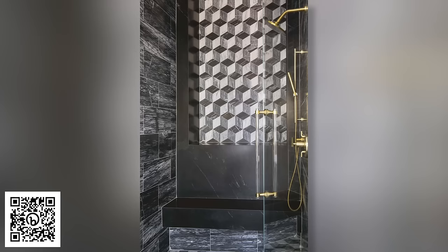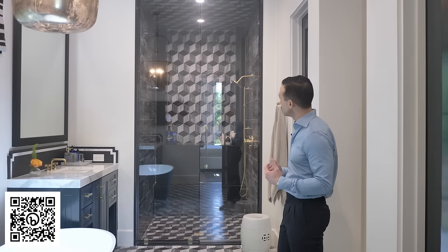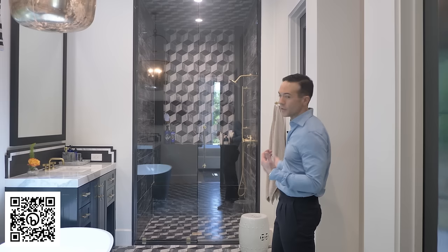For the primary bathroom in this house, we really wanted something that was a really special moment. So in looking for tile, we sourced this beautiful cube mosaic from Ann Sacks that's built up of a collection of Calacatta marble. It really is this beautiful, unexpected moment. And we decided to take the material all the way through into the shower, on the back accent wall of the shower, up on the ceiling of the shower.